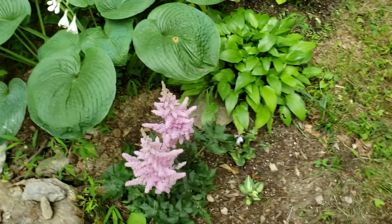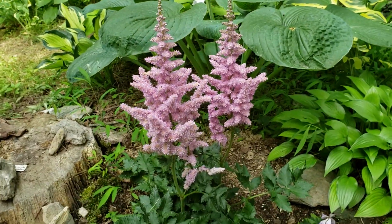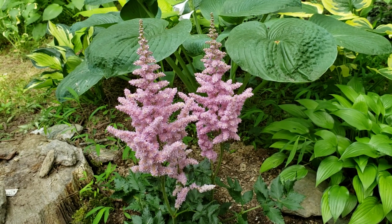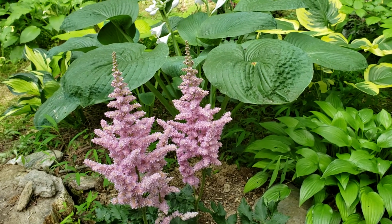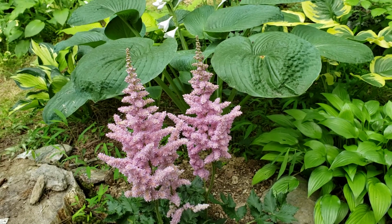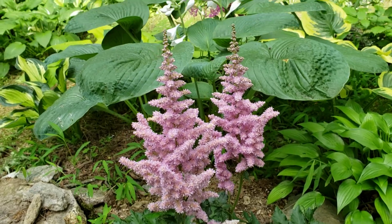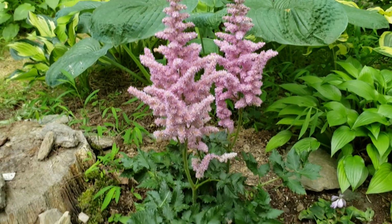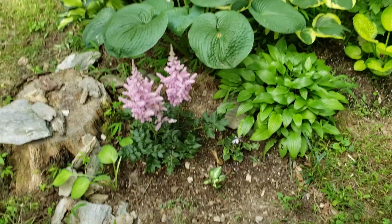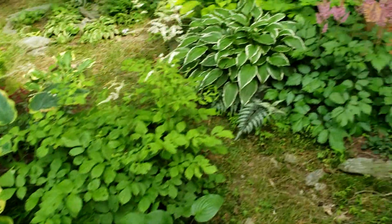We didn't typically associate astilbes with fragrance, but this one is incredible. I can smell it from here. So that, to my knowledge, is the only fragrant astilbe. We've gone around and sniffed the other ones, and they do have a fragrance, but it's really, really subtle. You basically have to sniff the flower, and even then you can hardly smell it. This one is just so fragrant, it's amazing. So that is by far our favorite astilbe, and of course if you look at how huge those flowers are, it's incredible. So that's exciting.